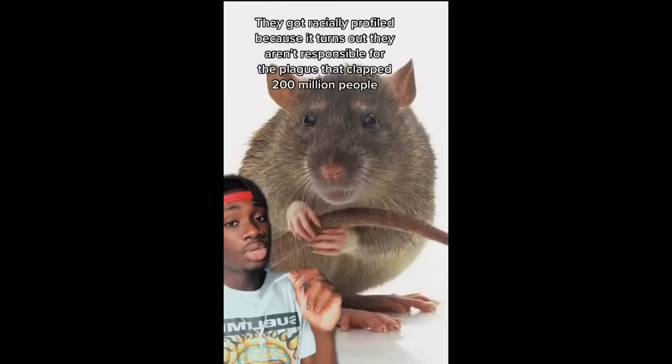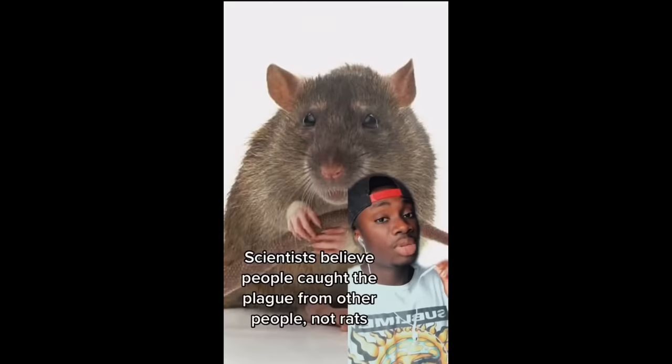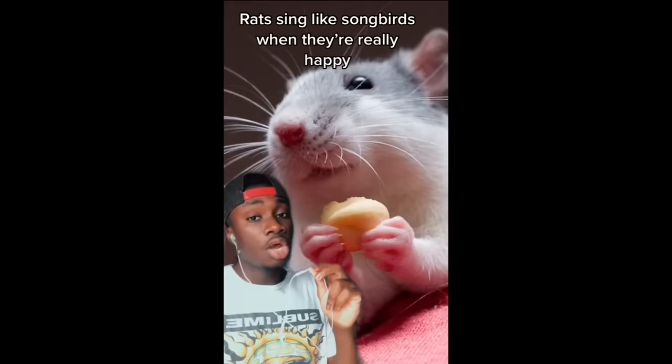They got racially profiled because it turns out they're actually not responsible for the plague that killed 200 million people. Scientists believe people caught the plague from other people, not rats. Rats sing like songbirds when they're really happy.